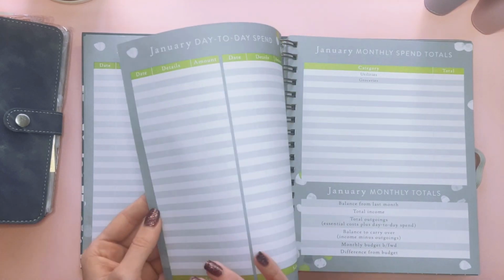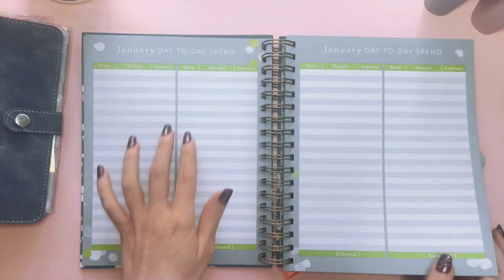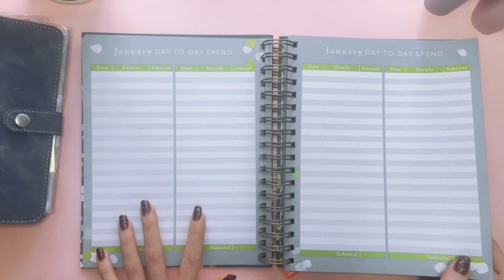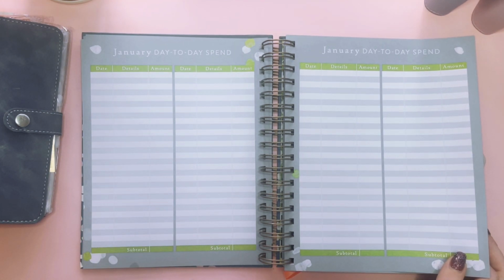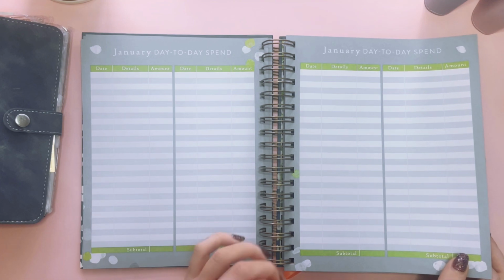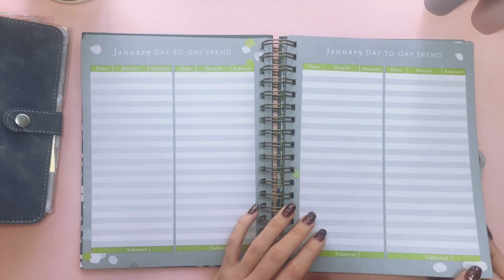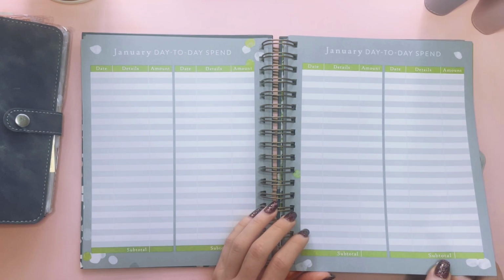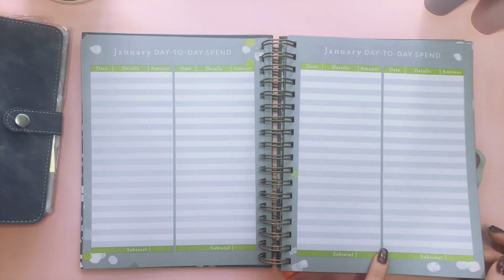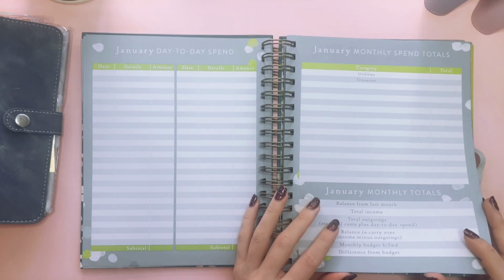There's a lot, because there's 3 pages, but it's split into 2 on each page. So we've got 6 columns worth to fill up. I don't think I spend that much, but it would be good to see, to fill it out and see how much I'm spending, and keep track. It's got subtotals at the bottom and stuff as well.